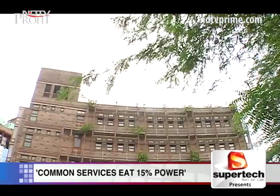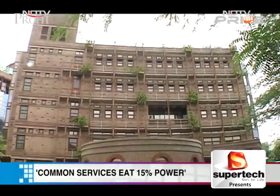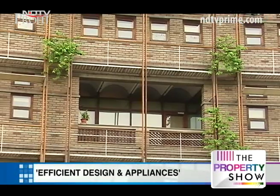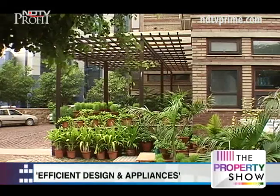When we look at the common systems, the design of lifts, water pumps, as well as the common lighting in multi-story residential complexes, there are specific recommendations on how the electricity can be reduced. And last point in our recommendations is about how to generate some of this electricity in-house using either solar water heaters or solar photovoltaic panels. Such elementary design concepts, when combined with energy-efficient star-rated appliances, promise to halve your energy consumption.